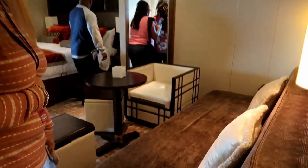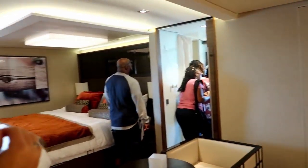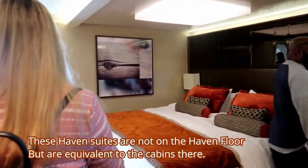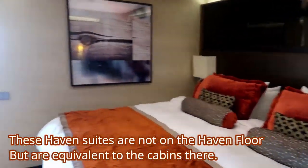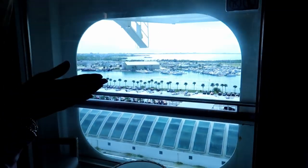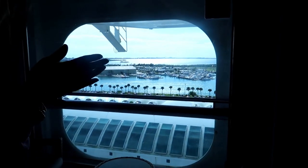Room H7 13106. It's a Haven suite. This is an example of the cabins that you will find in the Haven complex that we did get. Wow. Haven suite. Remember when I said that we didn't get to see? This is equivalent to the Haven suite that we didn't get to see. You can enjoy all the amenities on the Haven. That's a Cove Balcony, right? Cove Balcony, maybe. They count that as an obstructed view. Obstructed, yeah. That's kind of weird.